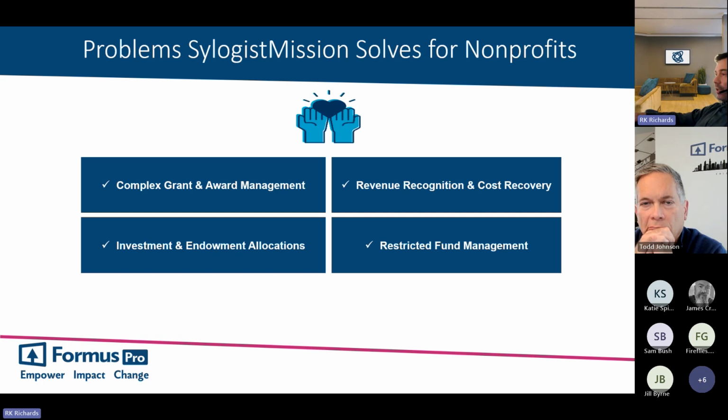Revenue recognition and cost recovery. So we can implement automated revenue recognition and automated cost recovery in line with grantor restrictions and billing terms. It facilitates the accurate allocation of indirect costs to programs and grants. And then both of these are month-end processes that are cumbersome and time-consuming for the grant-funded organizations that we interact with. And it's very common that they are processing these calculations on standalone spreadsheets.